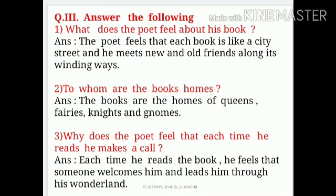Third question, why does the poet feel that each time he reads, he makes a call? Answer is, each time he reads the book, he feels that someone welcomes him and leads him through his wonderland. Now the question answers are completed.